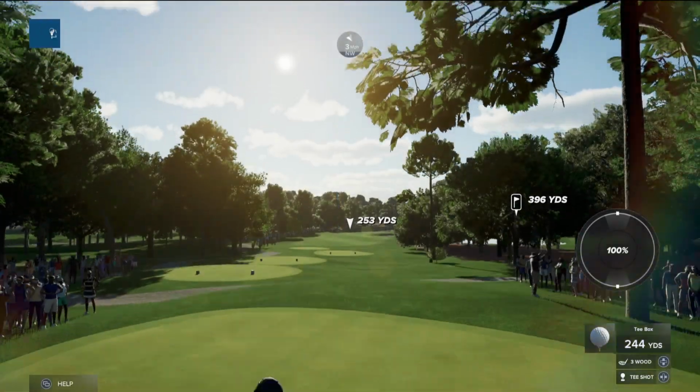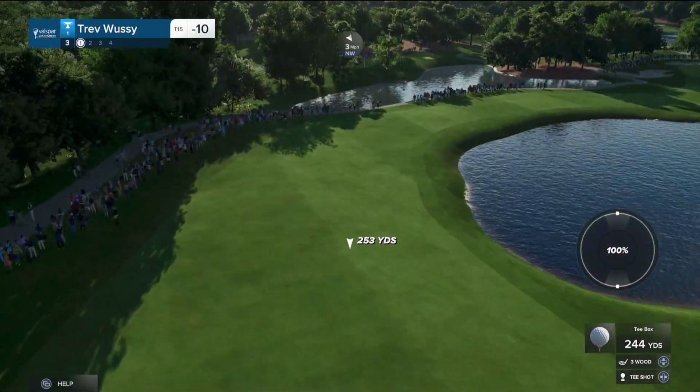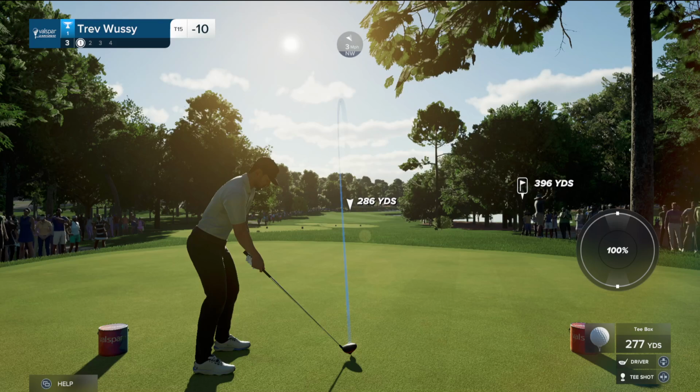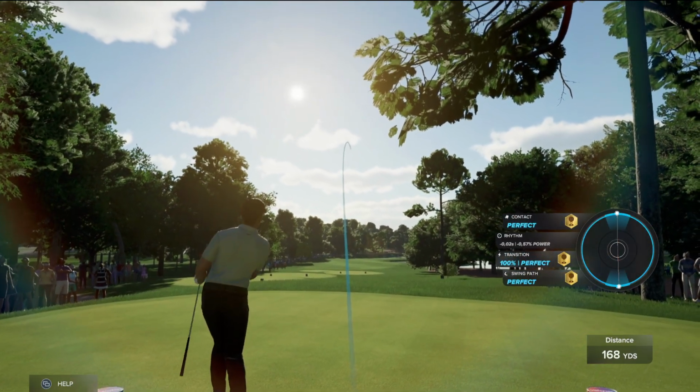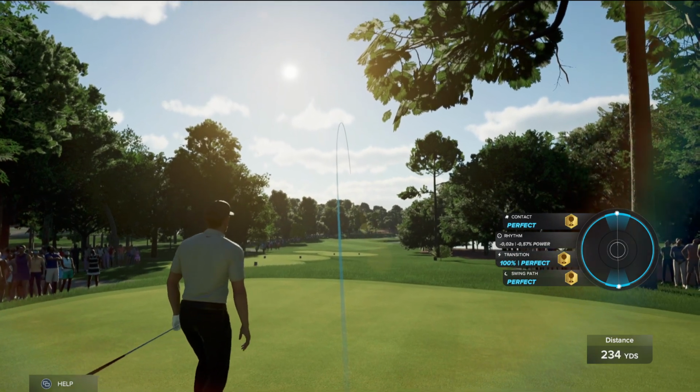And we've arrived now at the third. It's a par 4. This one looks to be heading for the sanctuary of the fairway.